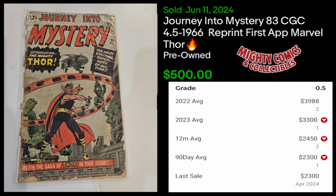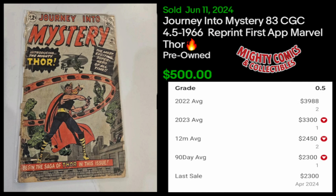I'm going to go ahead and pull up the GPA analysis. The last sale on a 0.5 complete was $2,300 back in April of this year, 90-day $2,300, and so on and so forth. I want to hear what you guys think. Do you think this book actually sold for 500 bucks, or you think it probably got taken down by eBay?